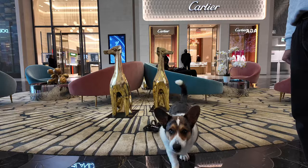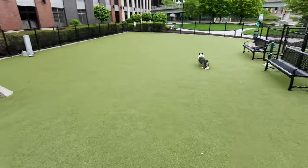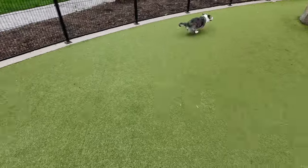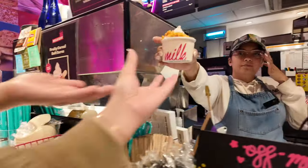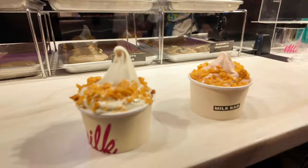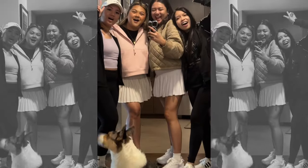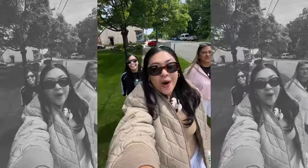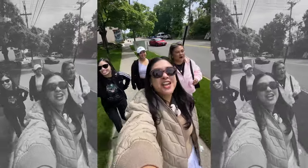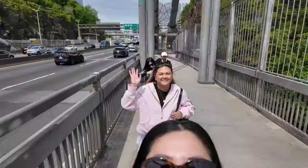Good boy. Thank you. No problem. What are we doing? Hot girl walk. Walk with us to New York. We have to walk to the bridge, walk the bridge, and then walk all the way down to Battery Park.